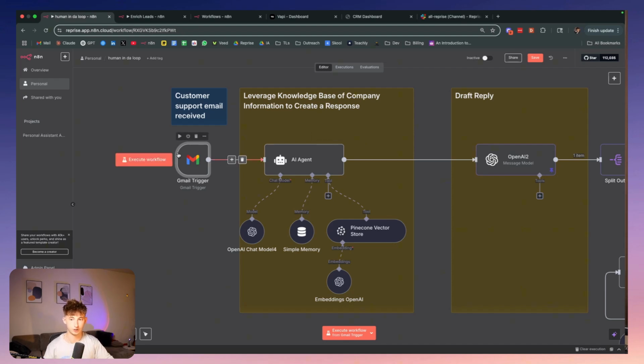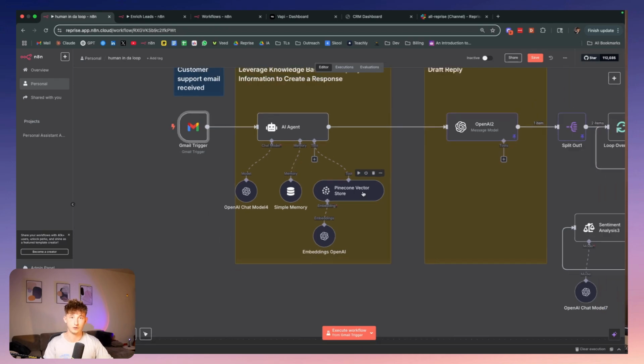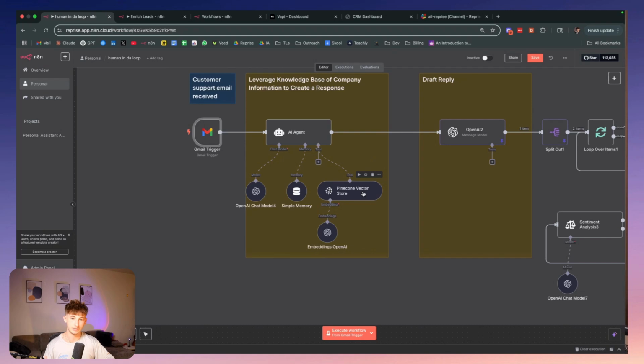So if somebody were to say, hey Nick, I have issues with my product. Okay, well, we want AI to handle that, so we have to provide it with specific information. And that's exactly what we are doing here. We're using Pinecone as the vector database, where we can be storing documents and FAQs in this knowledge base right here. This is often one of the biggest and hardest pieces when it comes to actually working with a company.